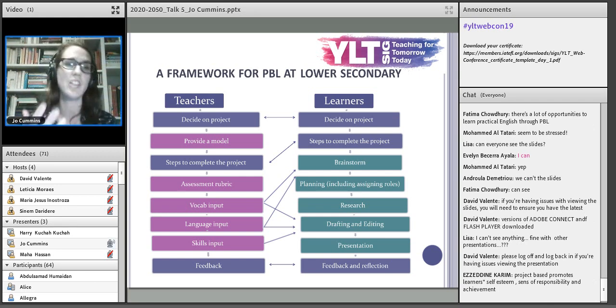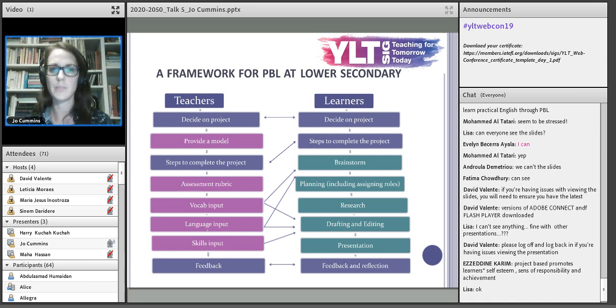And I would always share that early with the students so that if you need to assess it, they know what they're doing. Obviously, not in every context you're going to need to assess this, but I know some people do need to have ongoing assessments. So then the students would work together to brainstorm, to do planning, to work out who's going to do what. And so make sure you're clear on that.